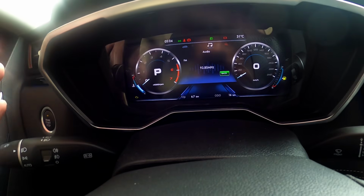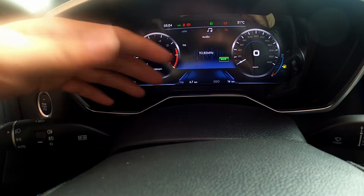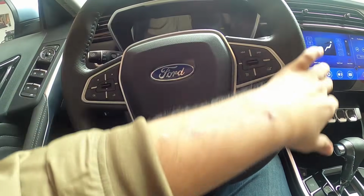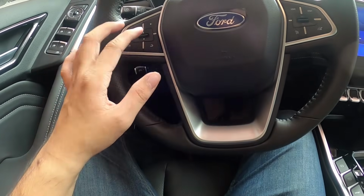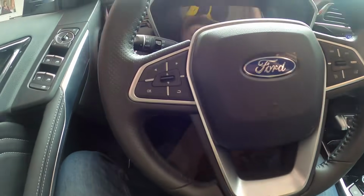Okay, so you have a fully digital instrument cluster. You have a digital tachometer, speedometer. The steering wheel is a pretty good size. It is leather covered and it's nicely padded. You have your buttons over here for controlling your menu here and for your infotainment screen.